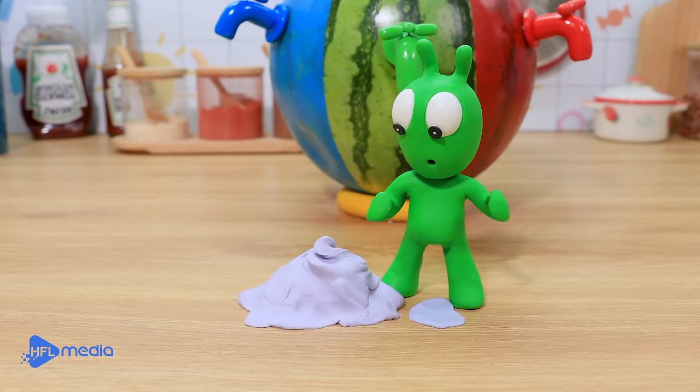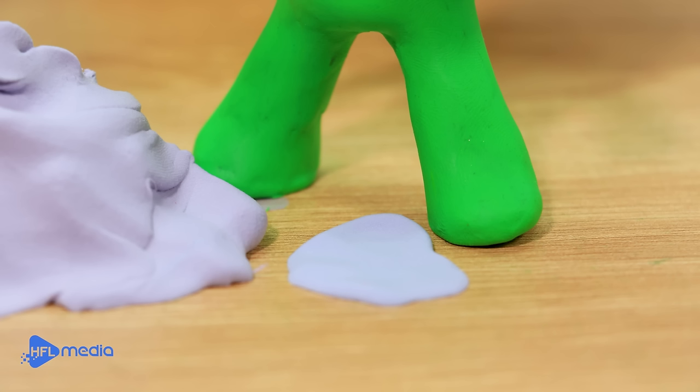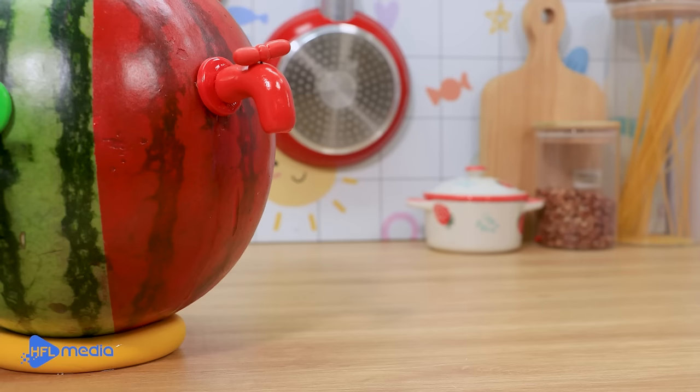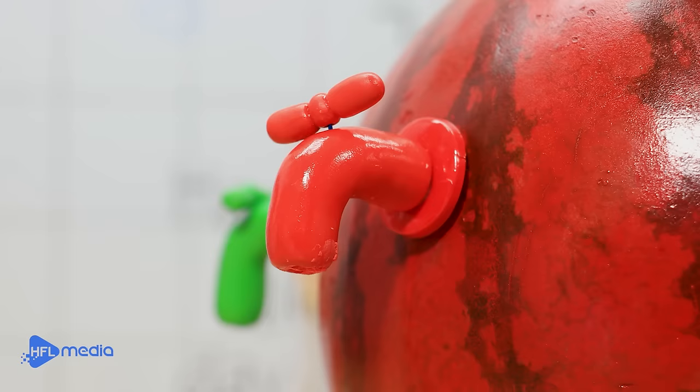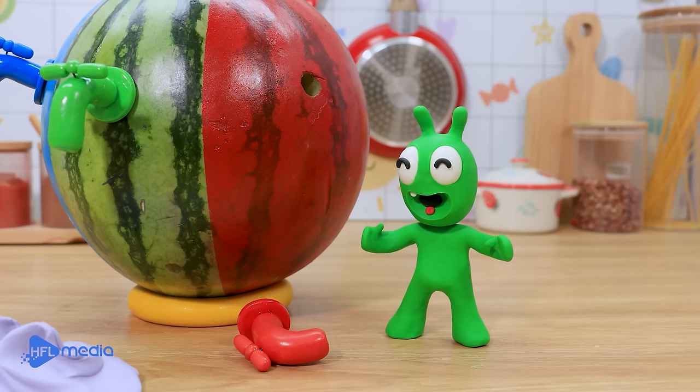It turns out he mixed the two types of ice cream together, but they didn't seem to taste good at all. PeaPea is so clumsy. PeaPea went inside the watermelon to eat the ice cream.